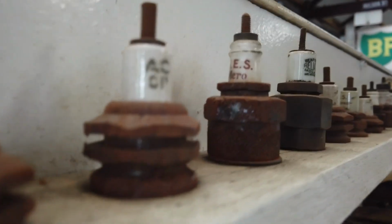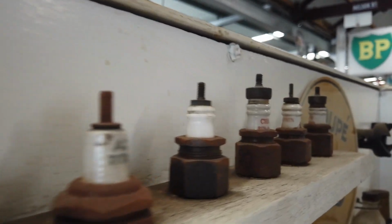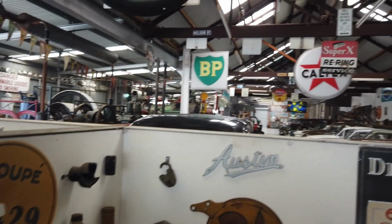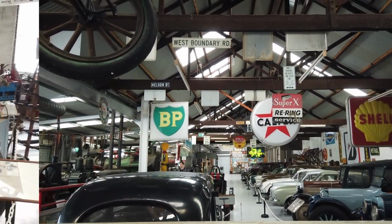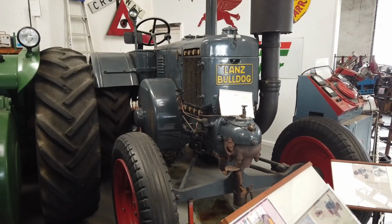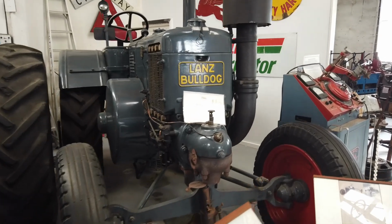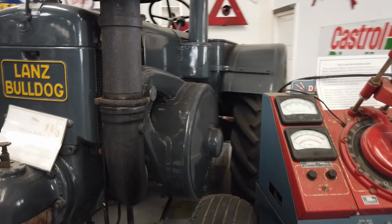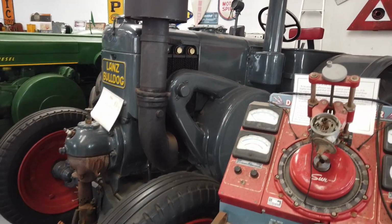Oh, if I go too fast, I do apologise. And there's a lot of signage in the background. So this is my favourite, my son's favourite thing so far, the Land's Bulldog. And who would have thought that a tractor would grab his attention? She is huge.